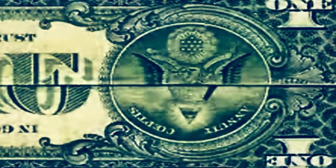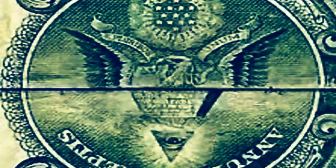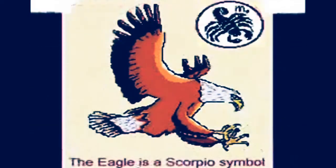When 2 quarters are placed side by side so the opposite is showing from what was shown earlier, an eagle's head and an inverted triangle are seen. An eagle, more specifically an eagle's head, represents the active element of water in Western Kabbalistic magic. An inverted triangle represents the passive element of water. Why is an eagle a water symbol? The eagle relates to the zodiac sign of Scorpio, which is a water sign.